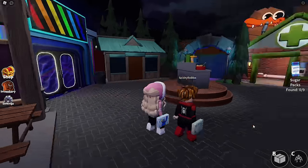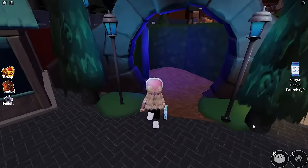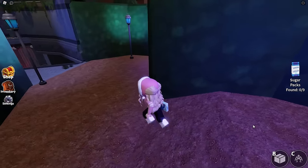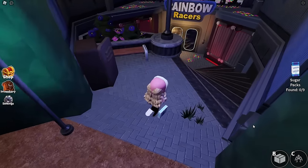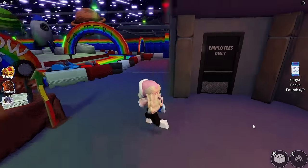Cyan? I wonder why she's so interested in that bug. Alright, Spidey, now we have to find the sugar packs so that the machine bakes the cake for that big looky head. Let's go and grab those packs. Oh, okay, Lily. And you know what, I already found 2 out of the 9 packs of sugar.